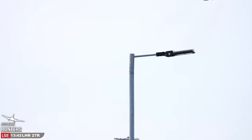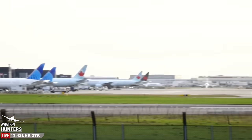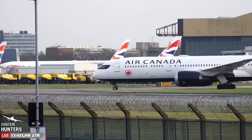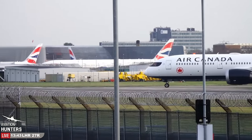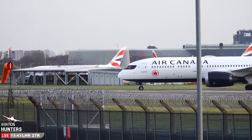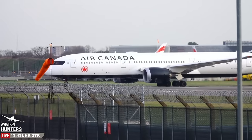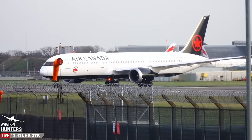And that was BA1394, the British Airways One World special sticker, on board the Airbus A320-200/CEO with the Reg Golf Echo Uniform Yankee Romeo, or GEUYR. The A320 was 10 years of age, registered in November 2013. And now we've got the Air Canada flight to Montreal. So flight number AC865 for the Air Canada 787-9 Dreamliner, heading to Montreal with the Reg Charlie Foxtrot Victor November Delta, or CFVND.